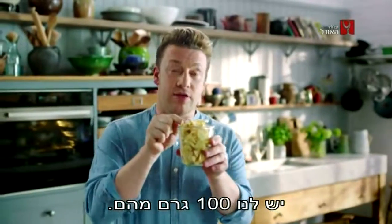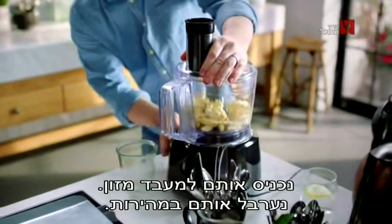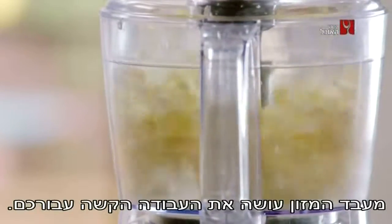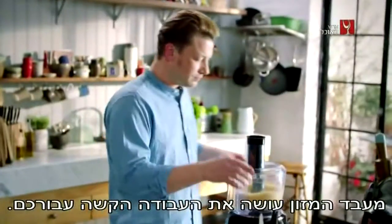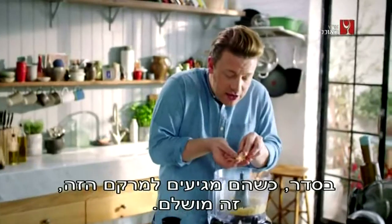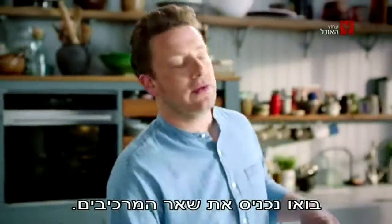We've got 100 grams of these going in to a food processor. Give them a good old whizzing. This is so quick and easy. The food processor does all the hard work for you. OK, so when it's been broken up to this kind of texture, that's absolutely perfect. So let's just bung the rest of the ingredients in.